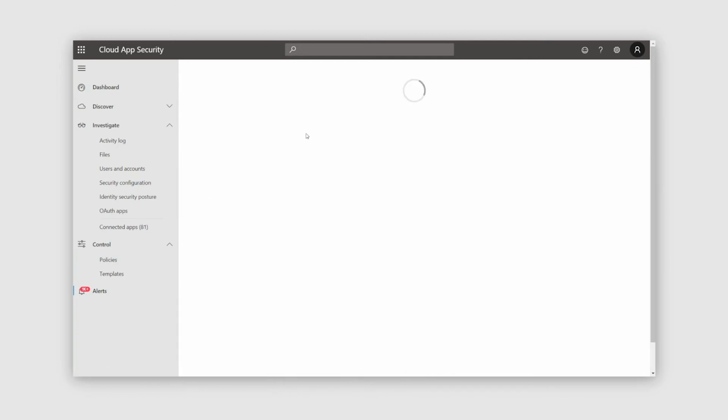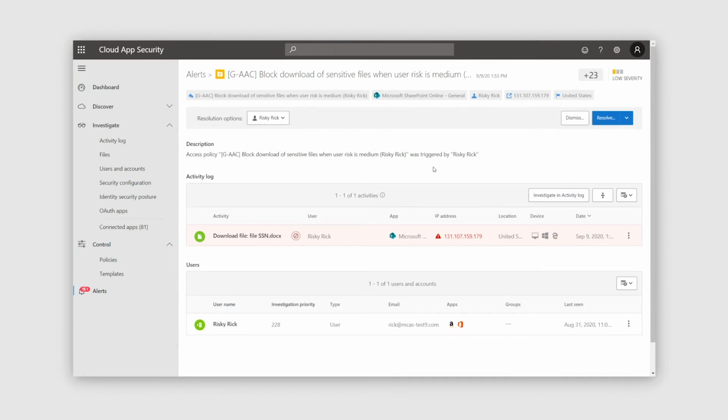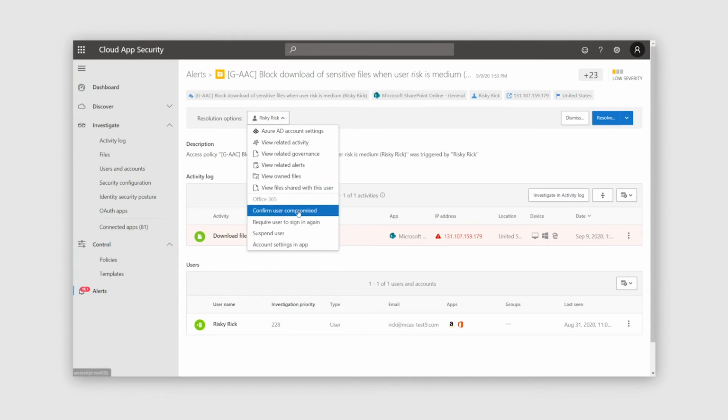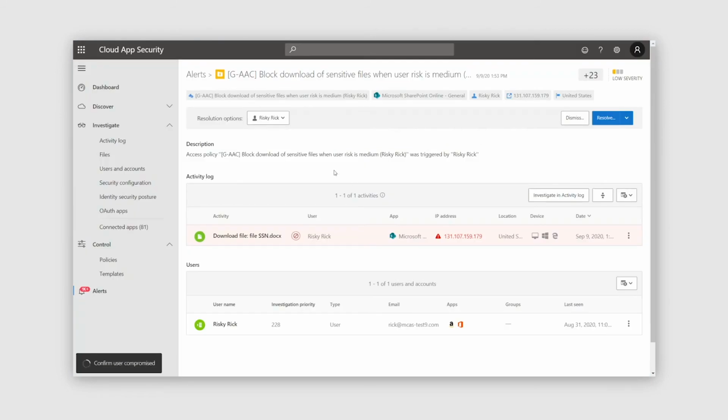So risk has gone to medium risk user. I can go into this policy and I can see that not only was he medium risk, but he also proceeded to download that SSN document from this IP address that's considered risky. So with all of this in mind, I say, hey, Rick is pretty clearly compromised. And the action that I want to take is I actually want to go in and confirm that this user is compromised. So I'm clicking this option here, and we'll see how Cloud App Security, again, works together with Azure AD to ensure that this end-to-end use case is enabled.